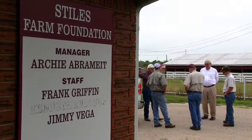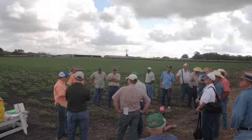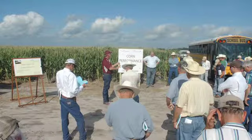I guess the big benefit of the field days is talking with different seed reps and chemical reps, plus the extension service coming in, and having these stops. We usually use a bus now and go around and have 6 or 7 stops to discuss their program.